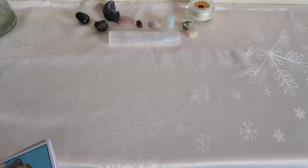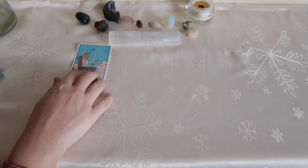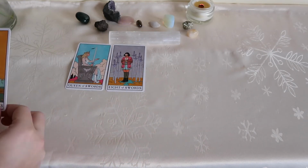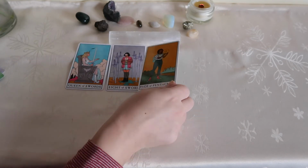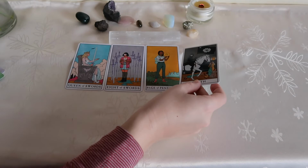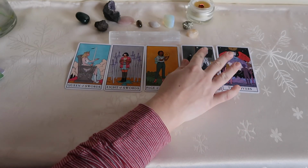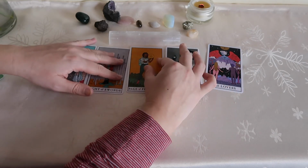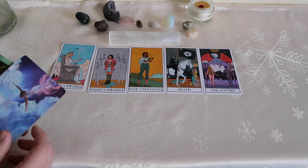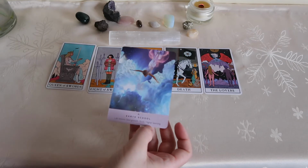So for your tarot cards, you have Queen of Swords, you have Eight of Swords, you have Page of Pentacles, you have Death, and then you have the Lovers, which is interesting because the Lovers and Death, I'm pretty sure, came out in pile 1 as well. And then for your Oracle cards, you have Earth School, Life Lessons, Soul Growth, Study, Higher Learning.